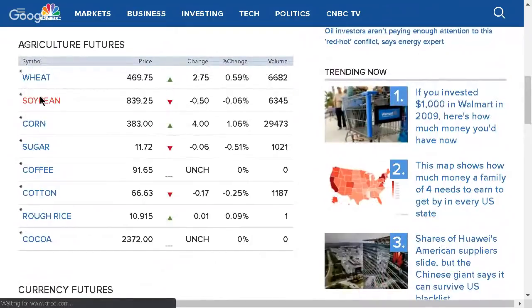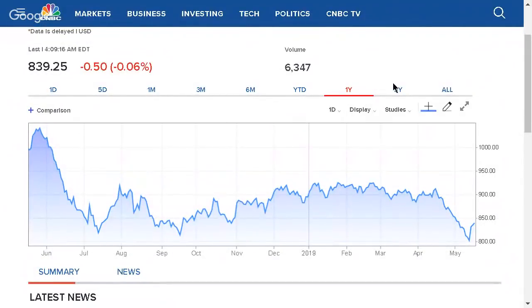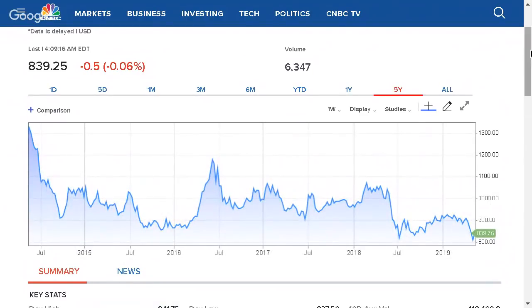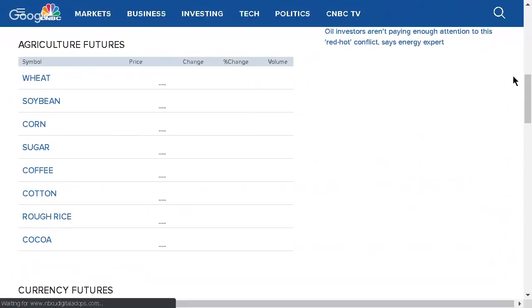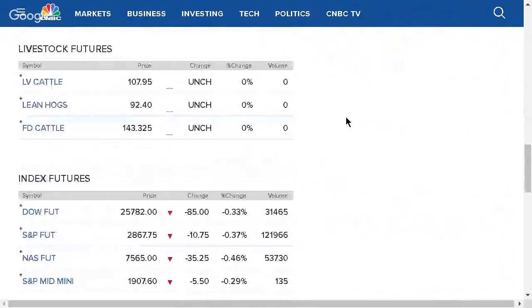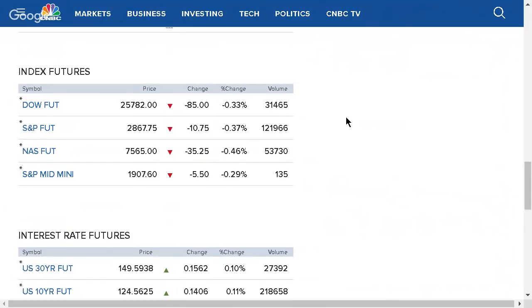And let's just look at soybean because of the implications on animal feed. Here's a 1-year chart of soybeans. Keep in mind there are massive soybean crop losses in the Far East. And China's doing a lot of importing of things. So keep this in mind. If the U.S. experiences massive inflation, that will be a boon on the Chinese yen. And Dow futures looking down.